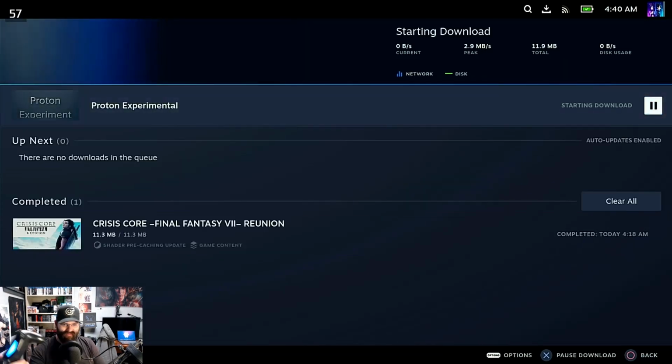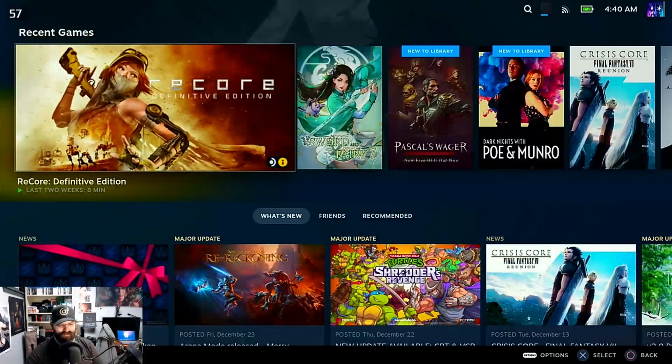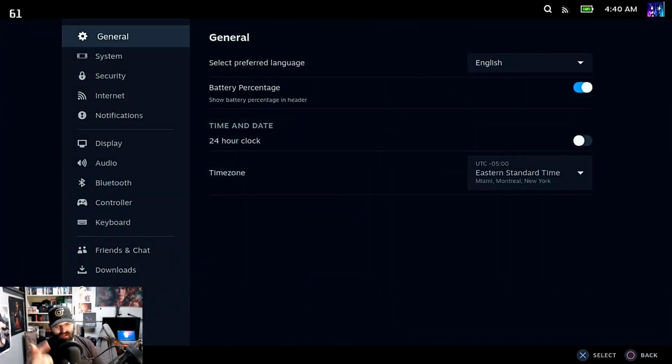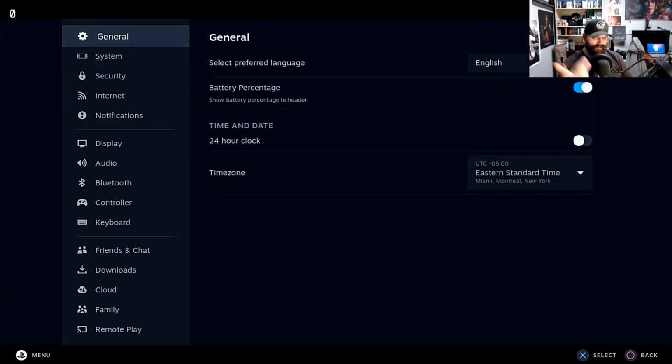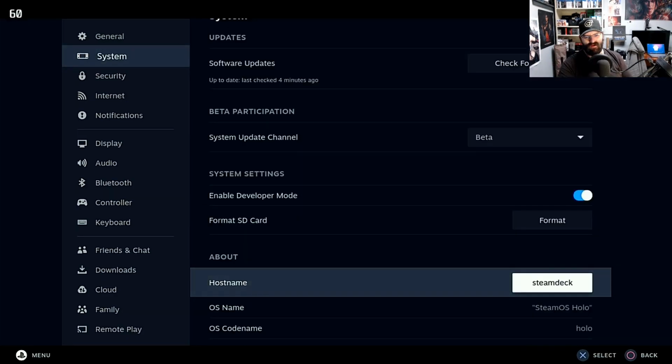As you can tell, I have a Proton update here. I had a Crisis Core shader update, etc. So with that, you want to make sure your Proton is up to date. Now, for those that want to play with the experimental stuff and mess around with faster features, but potentially more breaking things, first off, you have to enable developer mode. In order to enable developer mode, you have to go to your system settings, and then it's just this little toggle here.